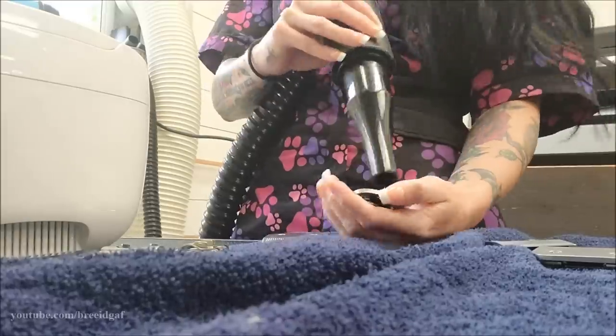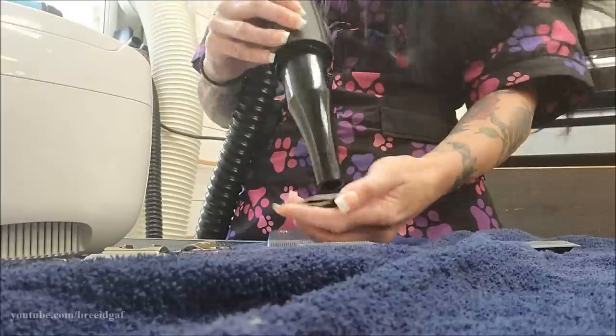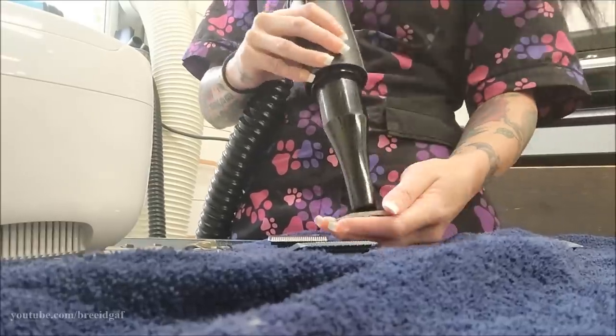Usually every day I spray my blades down with Clippercide, which still cleans them, but it doesn't get them as deeply cleaned and like new like this technique does. So I was really excited that I got to do this today.